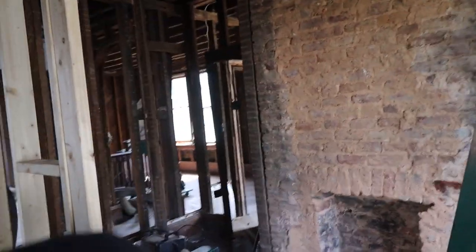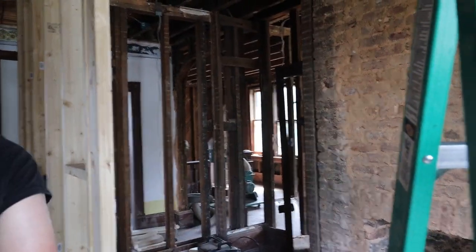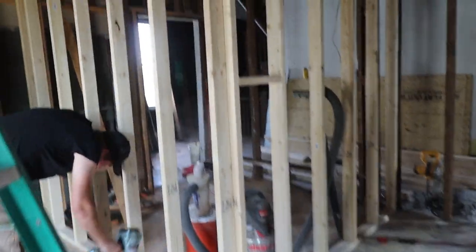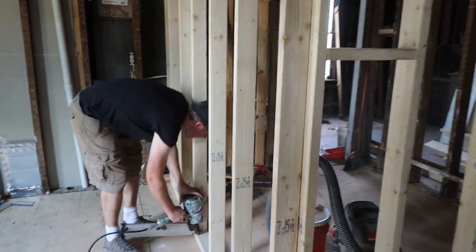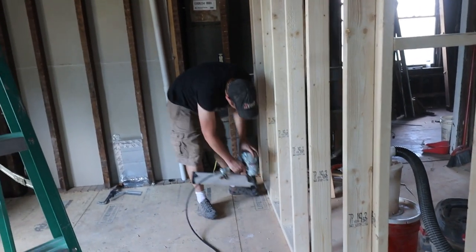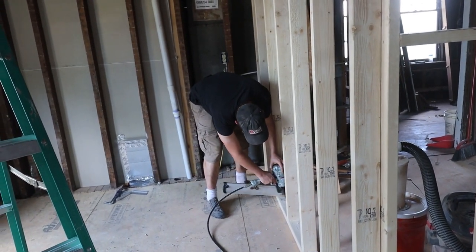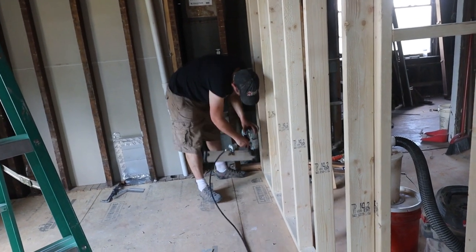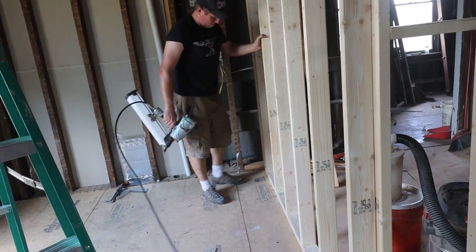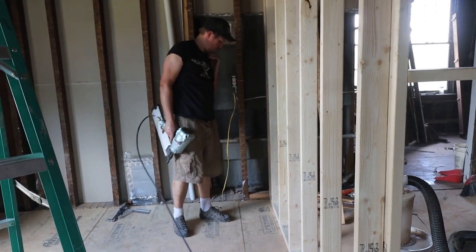And we'll have a little bit of closet space here that goes to the other bedroom. So this is one area of the house that we decided we wanted more of the modern conveniences, so we are replanning it a bit here.